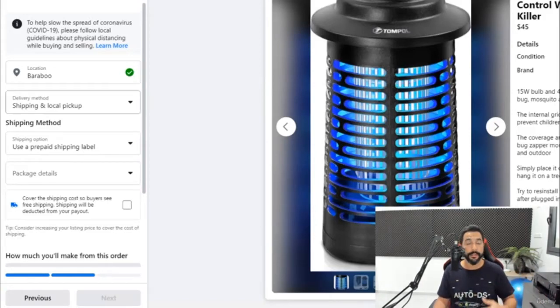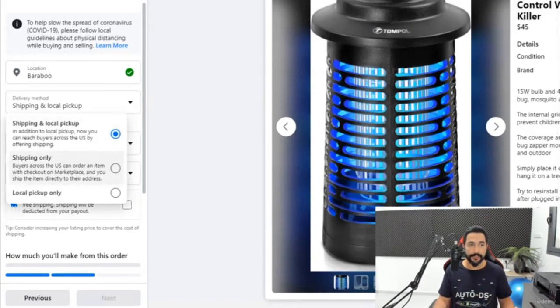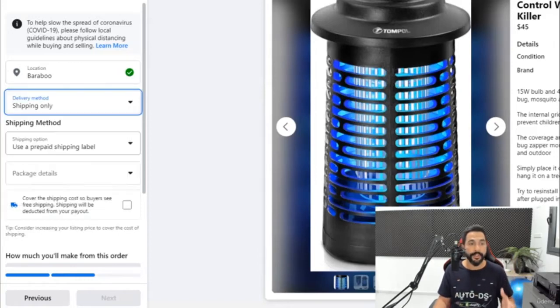And the delivery method, this is the most important option because this option is going to have your listing available to more than 50 states when you have the shipping options enabled. If you don't have shipping options enabled, as you see here, I'm offering shipping and local pickup. You can choose shipping only. But what's important here is to make sure that you've got the shipping options available.